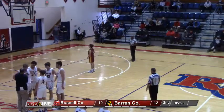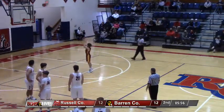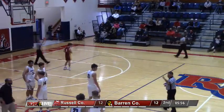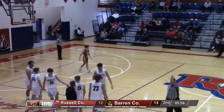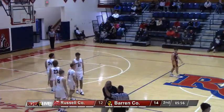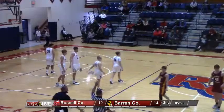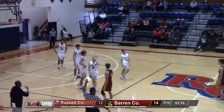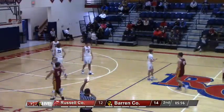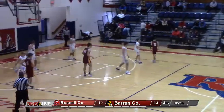Gavin Withrow hits the first one of the technical free throws. And the second one is up. It's good. So Barren leads at 14-12. When you run it back, Ham was kind of jogging beside the official after he got the ball swatted away. So I'm sure he said something in passing that the official deemed technical worthy.